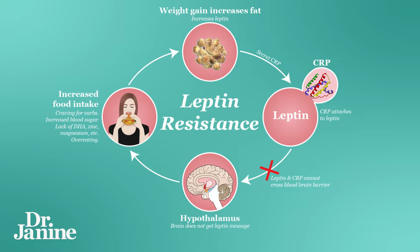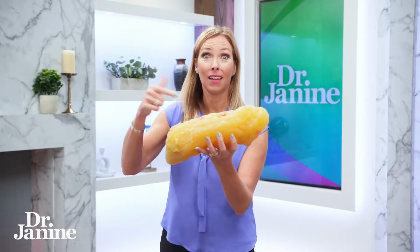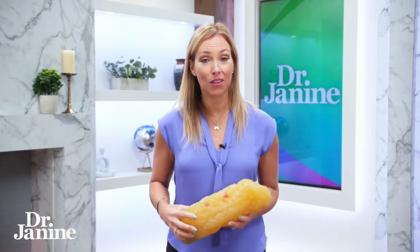So when we talk about leptin resistance and weight gain, which is something I educate a lot of people about, this is really important that we get this all under control based on our light environment. But here are my 5 tips to help to deal with this and to definitely target that belly fat, which is so difficult to usually get rid of.